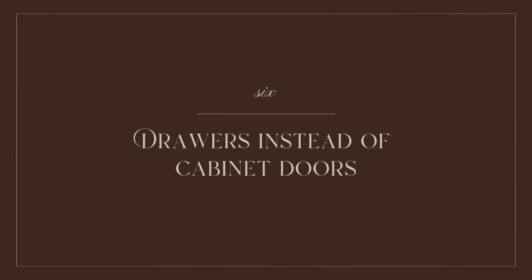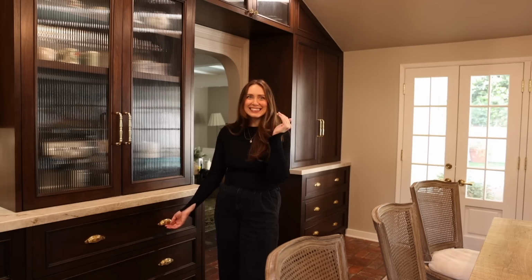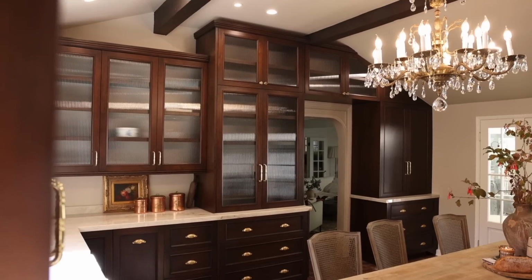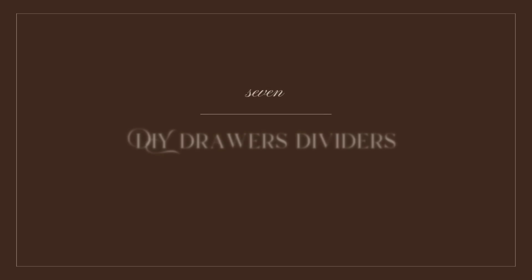Number 6 is opting for large, oversized drawers instead of cabinets. This will provide you with so much organization I can't even express. So we opted for these huge drawers, and even my contractor was like, those are big drawers. I'm like, I know. Yes, trust me. I was able to create custom dividers in these drawers as well, so that it created the most optimal organization possible. And you don't get the same options for organization when you put cabinet doors on the bottom of your kitchen.